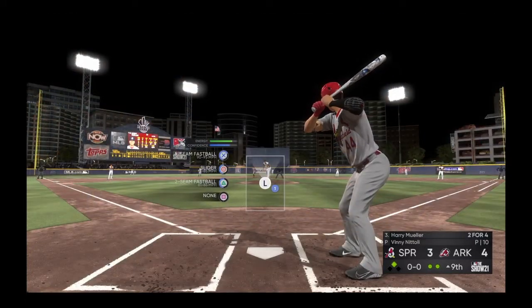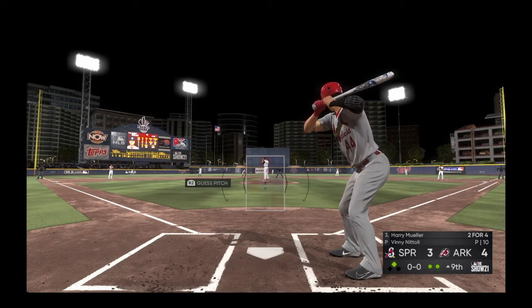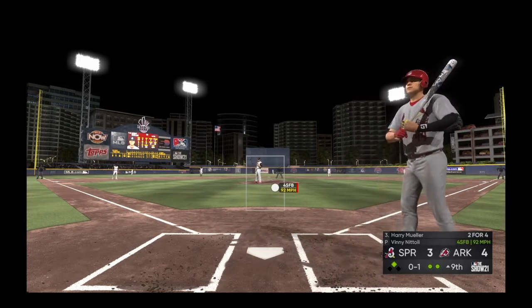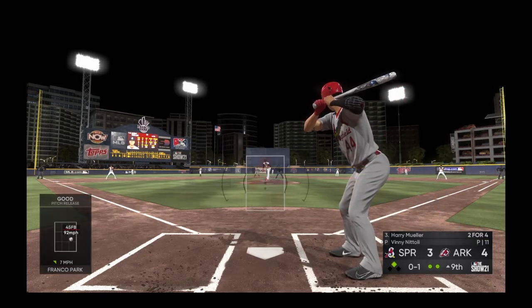Up next, Harry Miller. The base knock to the outfield could score the tying run from second, or trying to hold the lead. Here's the delivery. That was right down the middle. This pitch is taken on the inner half for strike 1. Right down the middle. Hey, this offense has this closer in trouble right here.